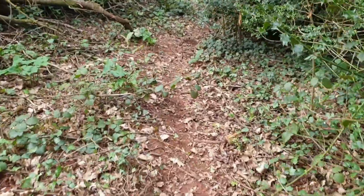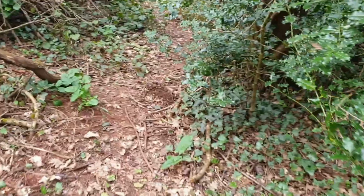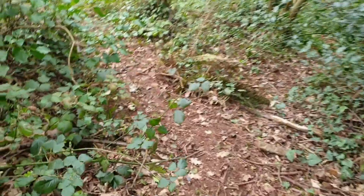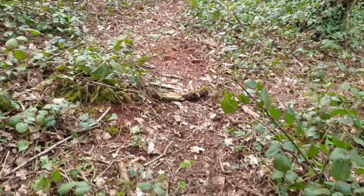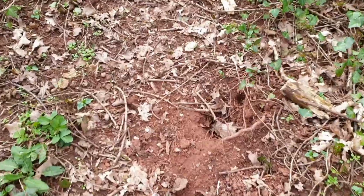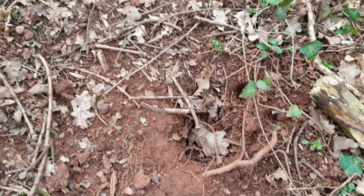Very well worn, aren't they? So you have to remember that badgers are creatures of habit, and they also have short legs, so they wear these well-worn paths. And I'm actually convinced that a lot of our old lanes were originally badger paths through the forest. Their main diet is actually earthworms, so you often find diggings like this.